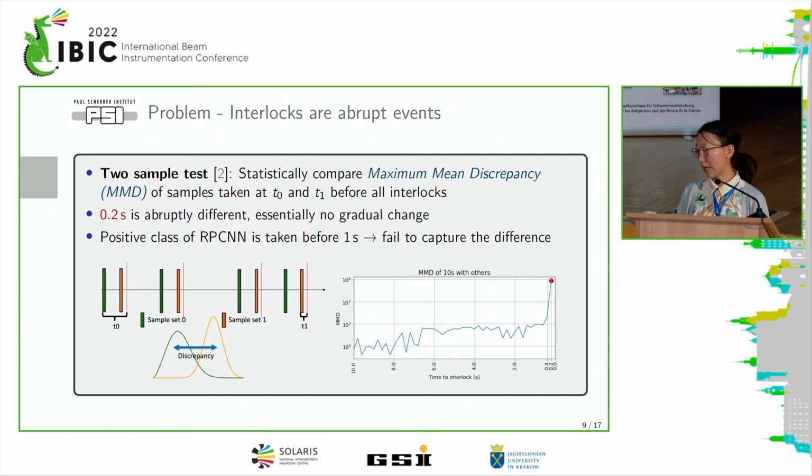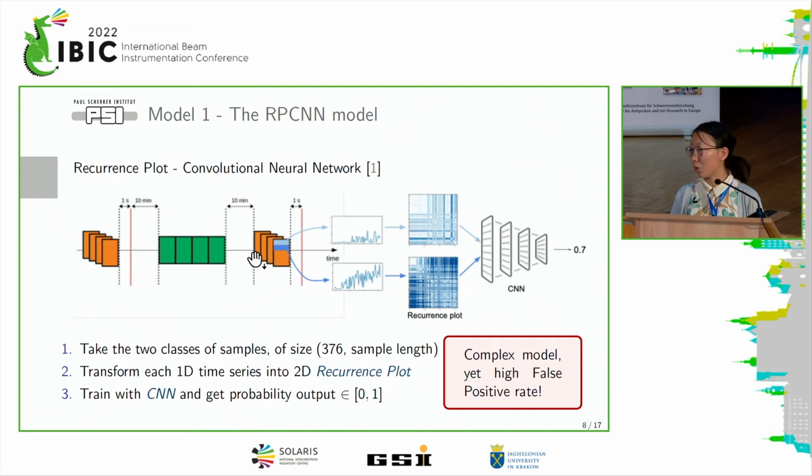From this calculation, we find the plot you can see here. This means that we compare the 10-second set with all the sets from 10 seconds up to 0.2 seconds before the interlock, and this is in log scale. It means that only at 0.2 seconds before the interlocks is there some visible difference. Essentially there's no gradual change; the change is very abrupt and only happens at 0.2 seconds before the interlocks. That explains why we didn't have a very good performance before, because previously the positive class was taken 1 second before the interlocks, so we failed to capture the difference.